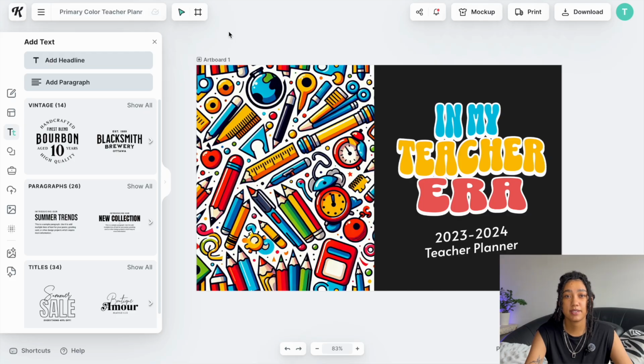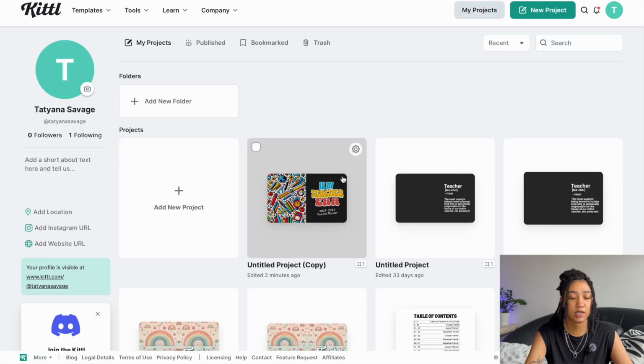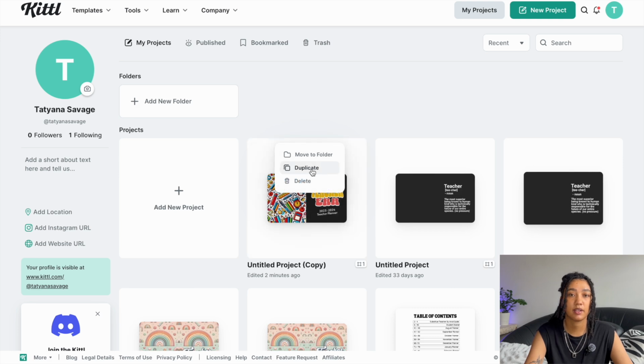So now that I have this design downloaded, I want to just jump right into making my second design. That way I can go ahead and get them both posted today. So I'm going to go back to my KITTL homepage. I'm going to go back to my projects. I'm going to select the little gear on this design and I'm going to duplicate it.